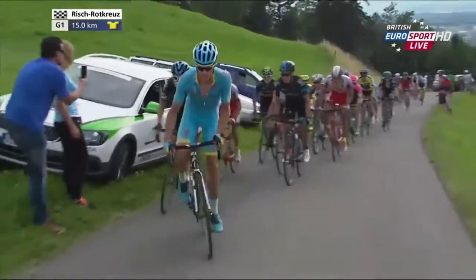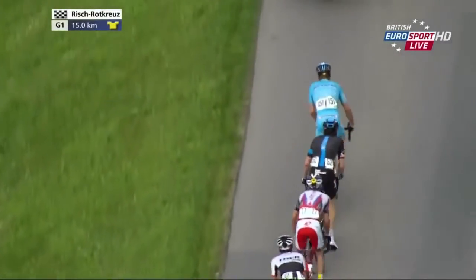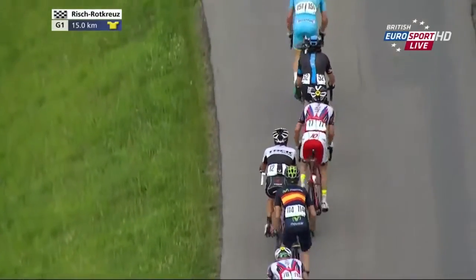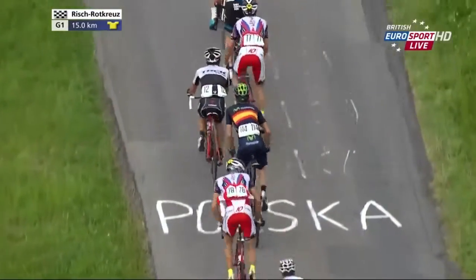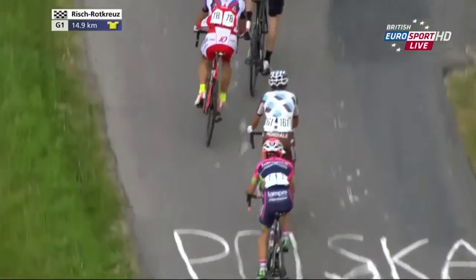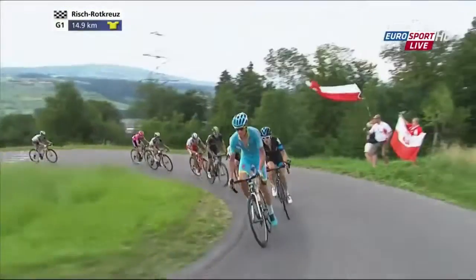Another acceleration here from Fuglsang. Oh, he's going well, isn't he? A rare opportunity for Jakob Fuglsang to try his luck for his own ambitions. And he's the leader of the Astana squad, and he's going very well indeed, as he's tracked by the best riders of the general classification contenders, scrabbling to stay in contention there.